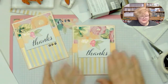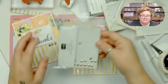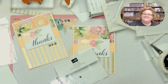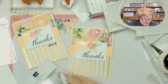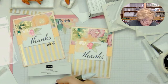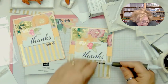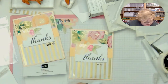Okay, and then we need to put our Gilded Gems. Now the Gilded Gems are also going away. Those are retiring, but you can still get them. And I love these Gilded Gems. They are spectacular. I was very sad to see that they weren't staying. Of course, Stampin' Up! always has fabulous things, but we get used to the ones that we love. It's hard, especially when you have your go-to. I love these in gold. So I'm just going to add three of these big ones to the bottom, because I just love the way that looks. I didn't add any to the top because I didn't want to distract from all that gorgeousness up there.